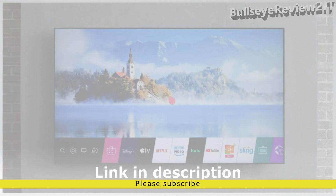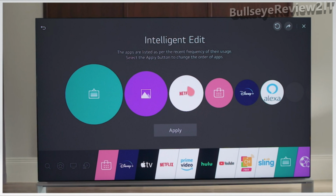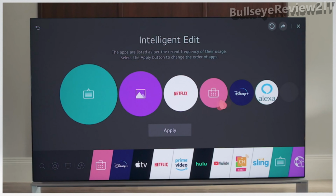And it all begins here, at the launcher. Here, your recent or most used apps and home dashboard can be seen. And with AI Preview, you can get a glimpse of recently watched content without entering any apps. It's a fast and easy way to choose what to watch. For added convenience, Intelligent Edit will organize your apps, placing your favorites first for easier access.